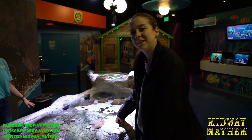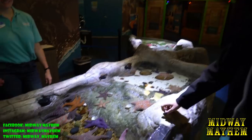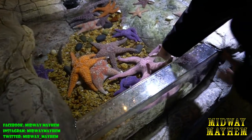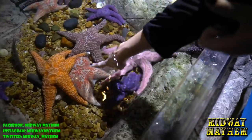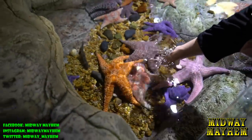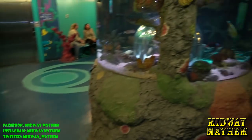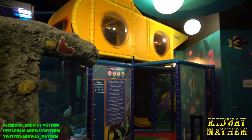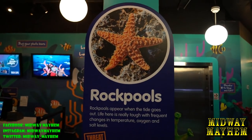So the next area that we have here is the rock pool school, and Lauren can actually touch some of the different items in here, like starfish. Yay, okay, hold on. See? Boop. Boop. Boop. Yep, you can touch them. They have different areas over here with corals as well. More tanks, a kids climbing section as well. See, rock pools.